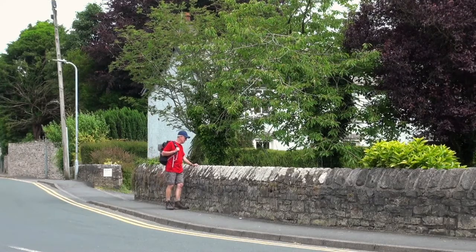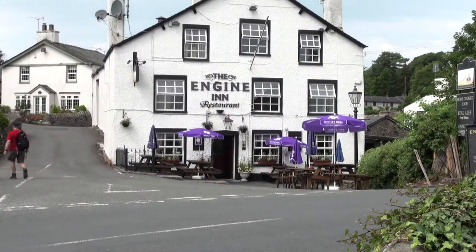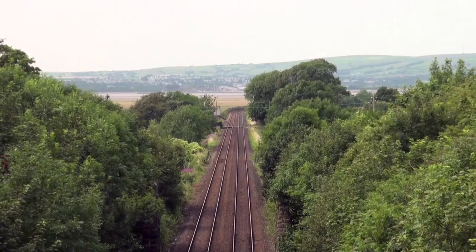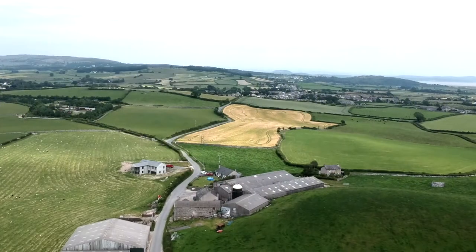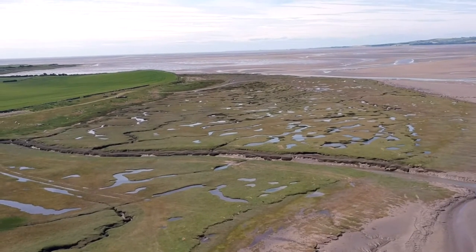Passing through Cark village and crossing the River Ear again, bear right along the fold, first left onto Caton Lane, over the railway footbridge and on to the Sandgate shoreline.